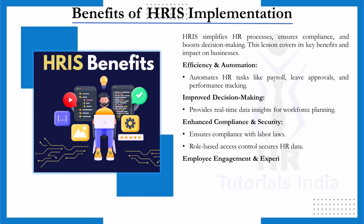Employee engagement and experience. HRIS improves employee satisfaction by offering self-service portals and better communication. It helps employee self-service, ESS, where employees can update personal details, download payslips, and check leave balances. It also helps in HR support, where employees can raise queries and track requests online. It also helps in transparent employee management, where employees receive regular feedback and goal tracking.